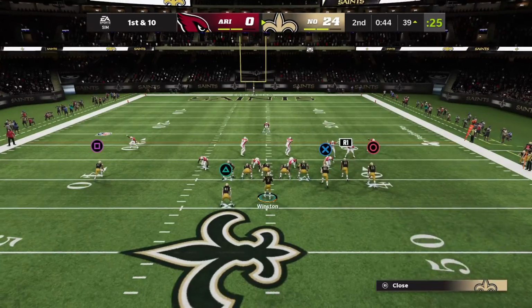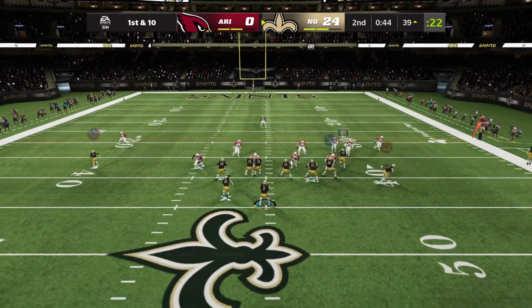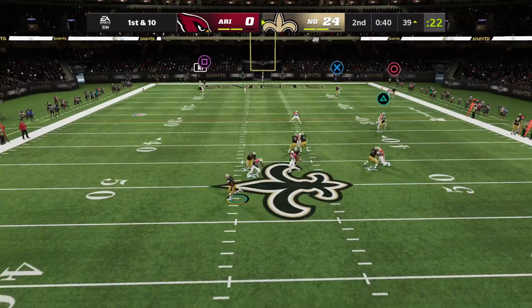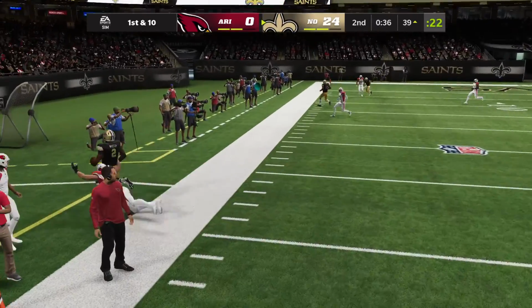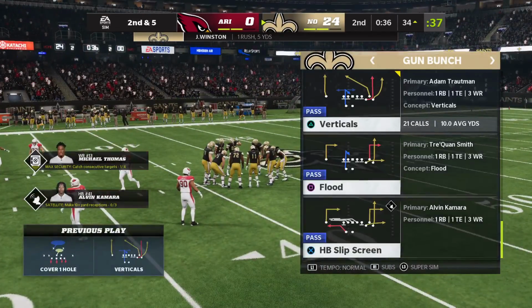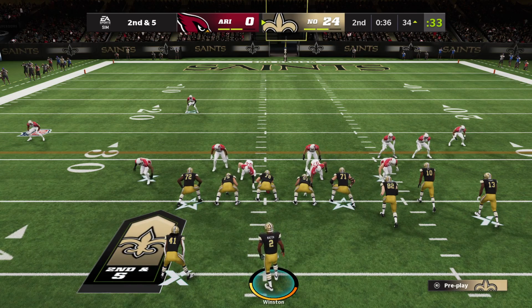So from the 39 now, they'll come up on a first and 10. From the shotgun, it's Winston. Dancing to his left. And he gets this down inside the 35 before going out of bounds. He'll get five out of the scramble. It's second down.